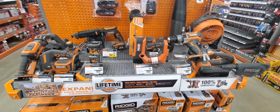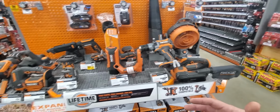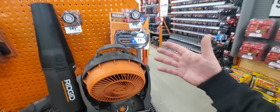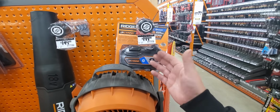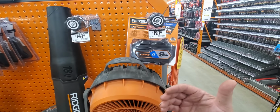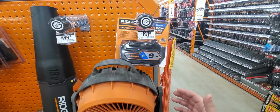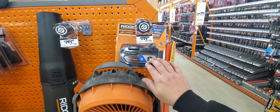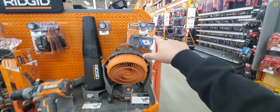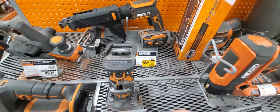Here's the Ridgid stuff. They got the heat gun. They've been really doing some pretty good deals online, right? They want $199 for this battery in the store. I did 2 deals last week where you got this and the best charger that they have for $99. All right, so for $199, you could have got 2 of them and 2 chargers for the same price as 1 battery. All right, so you really got to just.